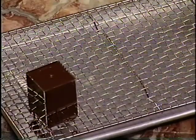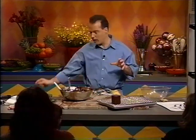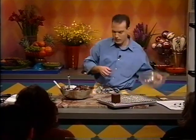The chocolate is going to crystallize on the side of the box. I'm going with a knife to cut the bottom edge, and when the chocolate retracts, because it shrinks a little bit when it cools down, I will be able to pull it out of the mold.